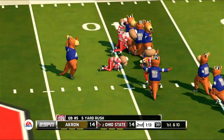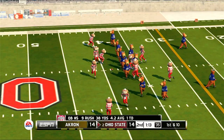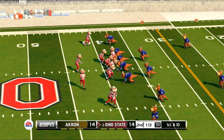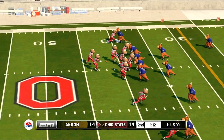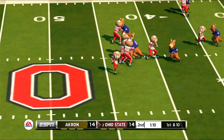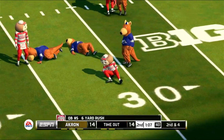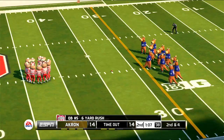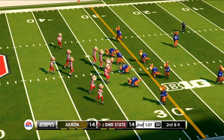Second down as he works the left for a nice gain. Scrambling around. And they make the stop at the 33-yard line. 5, maybe 6 yards there on the scramble. We're at play number 9 of this current drive.